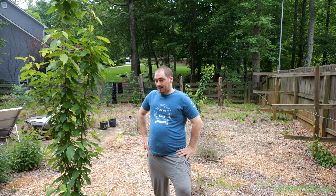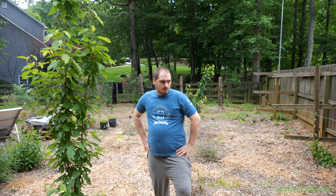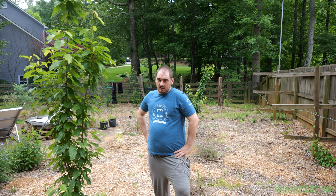Really thought this year was going to be the year of the cherry. They flowered again, but one of my trees formed a fruit on it, and then it just withered away. So it looks like they probably need at least another year. But that's cool.